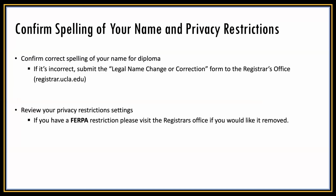You'll also want to take a moment to confirm the spelling of your name and check your privacy restrictions. Your name on your diploma is your legal name, but you do want to check for spelling errors or just make sure that it is correct. You can check that on your MyUCLA. And if you notice anything that is incorrect, you can submit a legal name change or correction form to the registrar office.